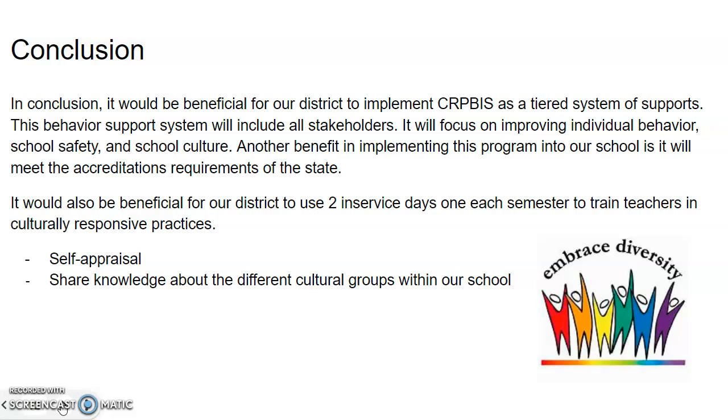We're really going to be focusing on the positive behavior of our students, and also responding in the ways that the students need and really meeting their needs. Another benefit of implementing this program into our school is that it will meet the accreditation requirements of the state. I would also like to propose that we use 2 in-service days each semester to give continuous ongoing training to teachers in culturally responsive practices.